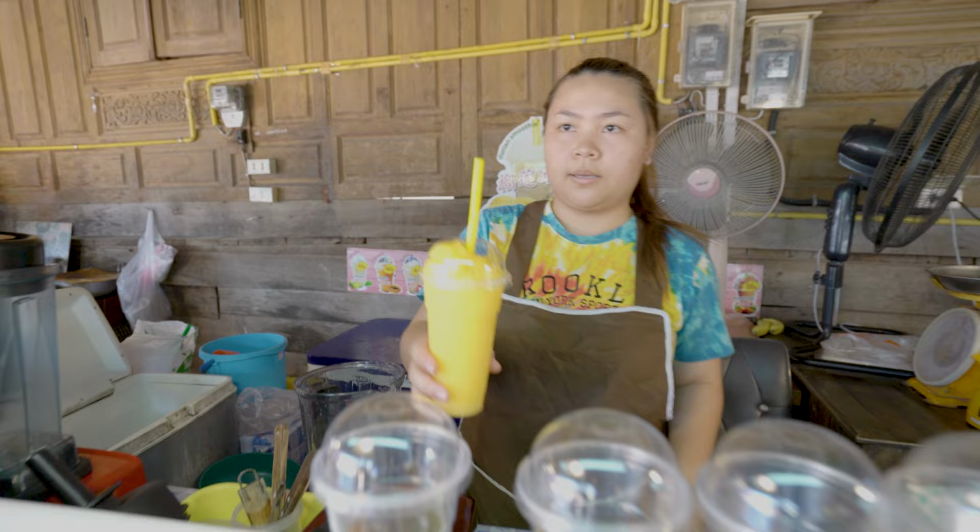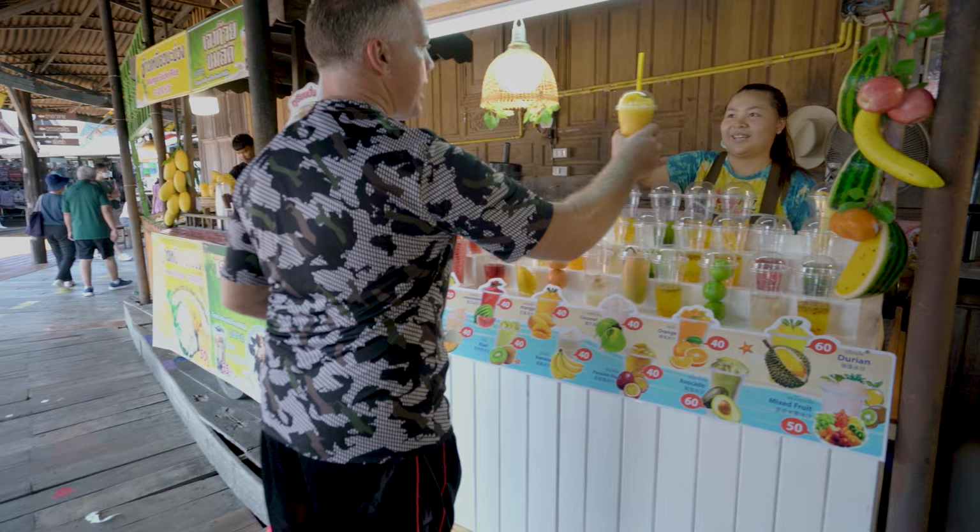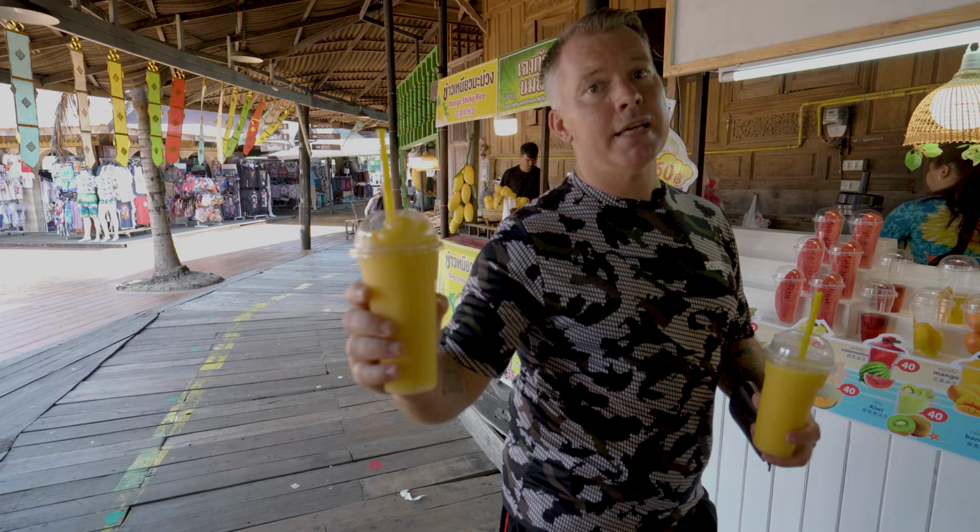Okay, the cap white egg. Should we give it to the boom mic? He's a boom operator.